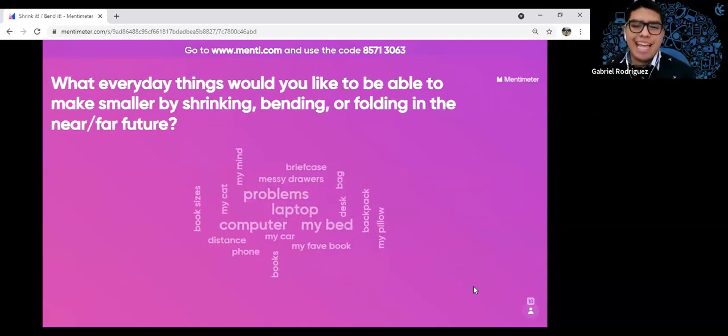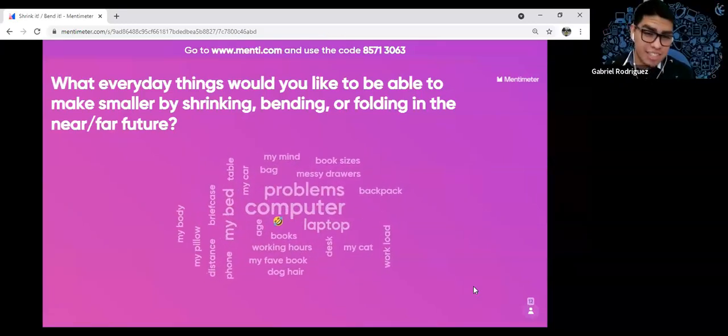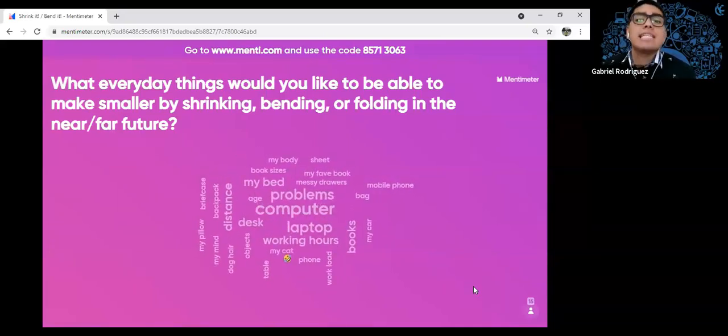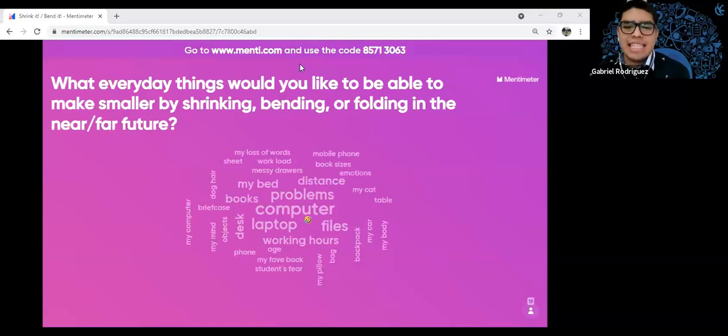Problems. Okay. I like the connection between problems, laptop, computer, my bed. Age. Someone went for age. Good. Working hours. Shrinking working hours. Good. Okay. Let's wait for a couple of more answers. Distance. Now that we are keeping distance. Good. Excellent. Well, okay, we have more. But again, computer is the heart of the word cloud. Good. Excellent. Well, let's go with Isa again.